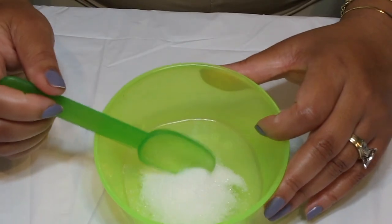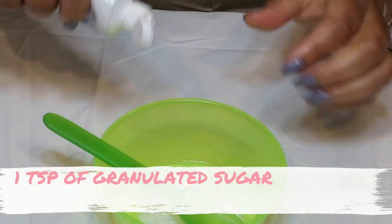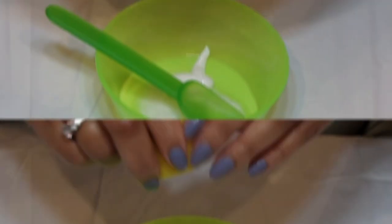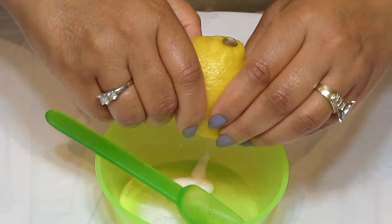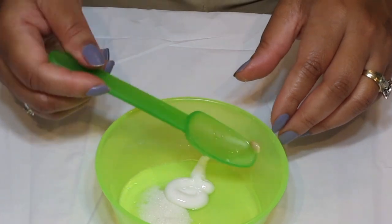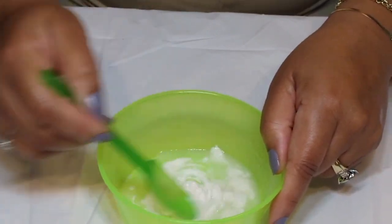Now we're going to take a teaspoon of sugar. Yes, teaspoon of sugar and a teaspoon of toothpaste. Like so. And then we'll squeeze in half of a lemon. Well, about a tablespoon of lemon juice. I'll just remove that seed that fell. And we'll just mix it up well.